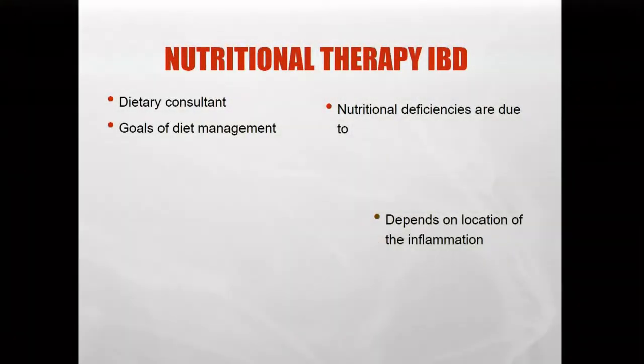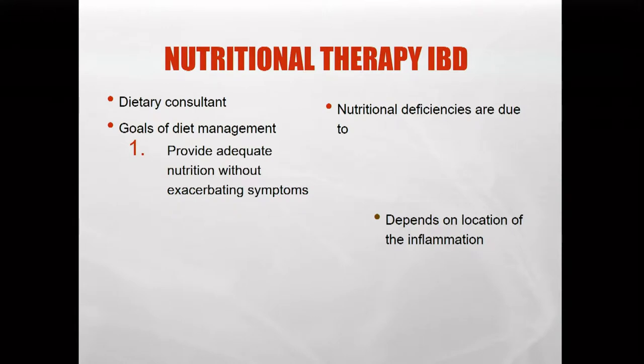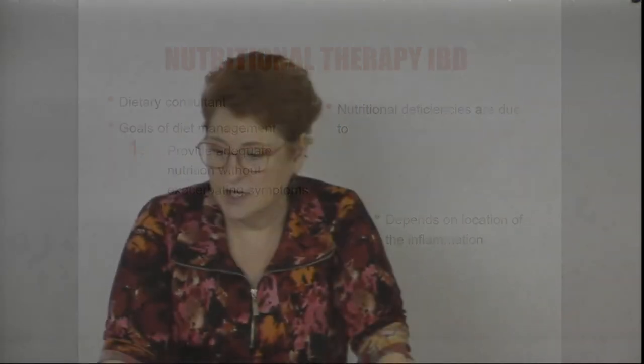So what do we do nutritionally for these folks? We do get dietary involved. So we're really looking at bolstering the proteins, usually, okay? We're also trying to bolster the number of calories, okay? Goals of dietary management are to provide adequate nutrition without causing exacerbation. So in other words, we know that sometimes nutrition in and of itself can irritate the gut, right? So we don't want to exacerbate anything. Correct and prevent malnutrition.